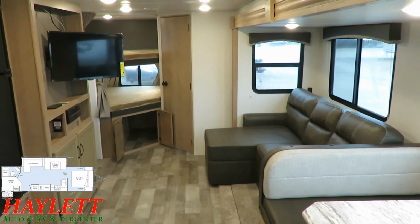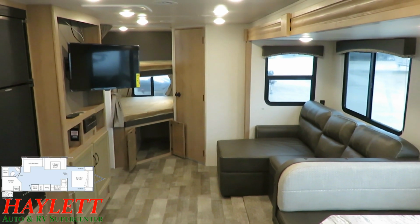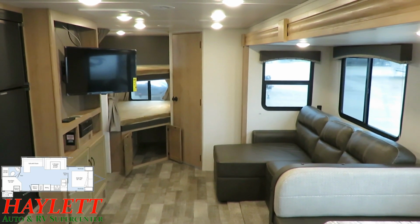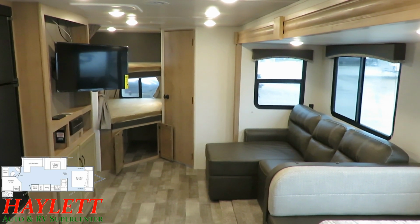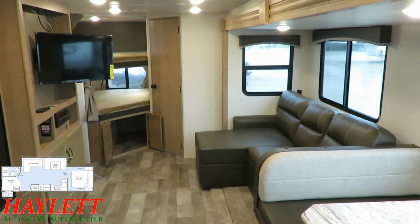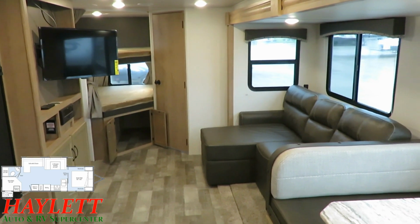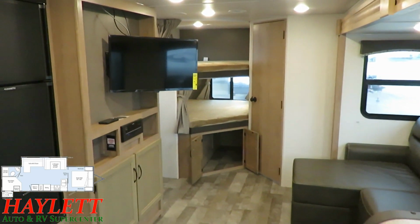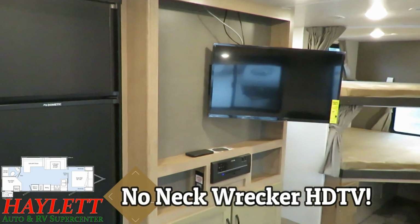And I love these L lounges because they can do everything basically a sofa does. They can do everything a hide-a-bed does. They give you the same sort of feel as a theater seat where you got a little lounge to kick your feet up. But they also have good storage below them, especially the version Winnebago uses here. And you can't really find them very easily in floor plans like this from other brands. I thought it was a really cool, unique thing that Winnebago did, and I really wanted to showcase that to everybody. Now, we've got what I like to call a no-neck wrecker entertainment center here, where the TV is directly across from the sofa.